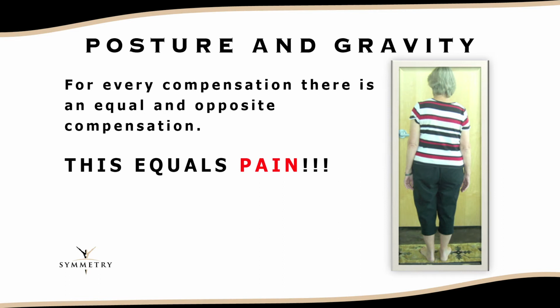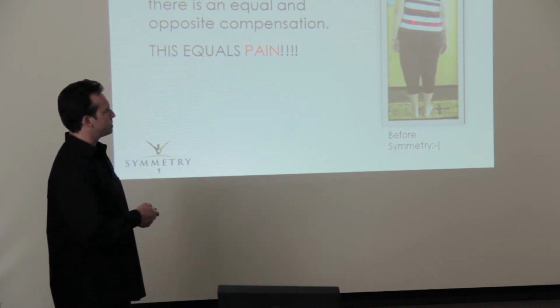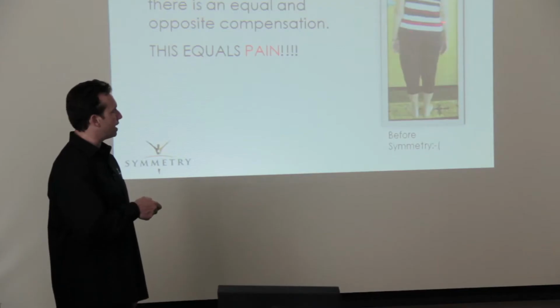So you take a look at someone like this woman here who's got the elevated shoulder. I'm looking at her pelvis because this is the foundation. We talked about the motor unit. The foundation has to be squared. It has to be level with gravity. It has to be perpendicular so the spine can stay at right angles.